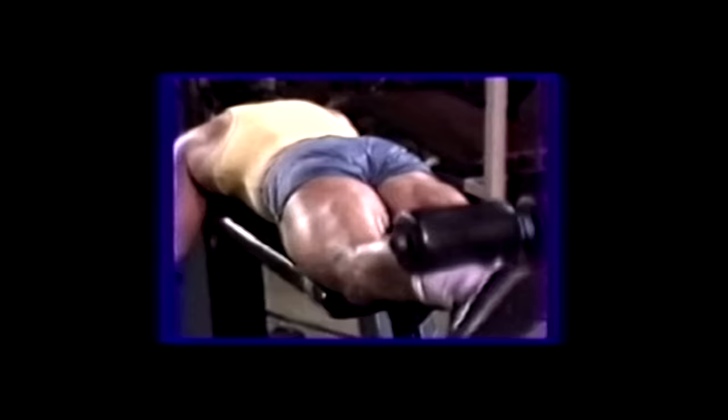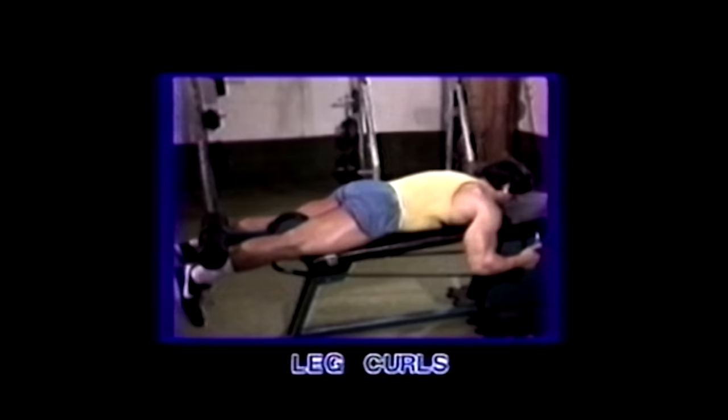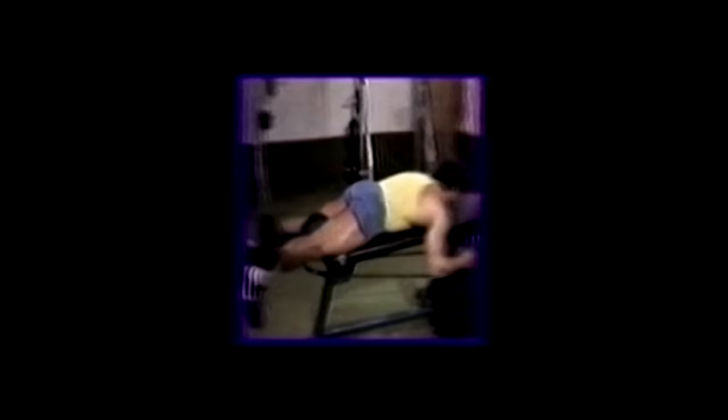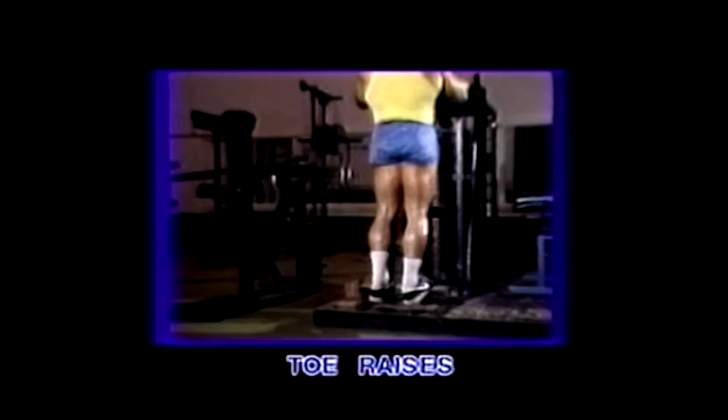To round off your leg work, you should not forget to work the antagonistic muscles at the rear of your thighs. They are usually referred to as the hamstring muscles. Perform these leg curls for only one set to positive failure. To ensure balanced development over the entire leg, perform 2 to 3 sets of toe raises. This is an exercise where full extension and complete contraction is absolutely essential in order to adequately work the calves.